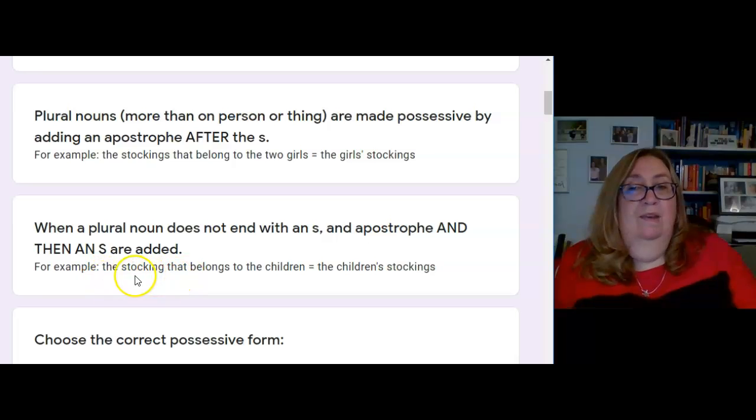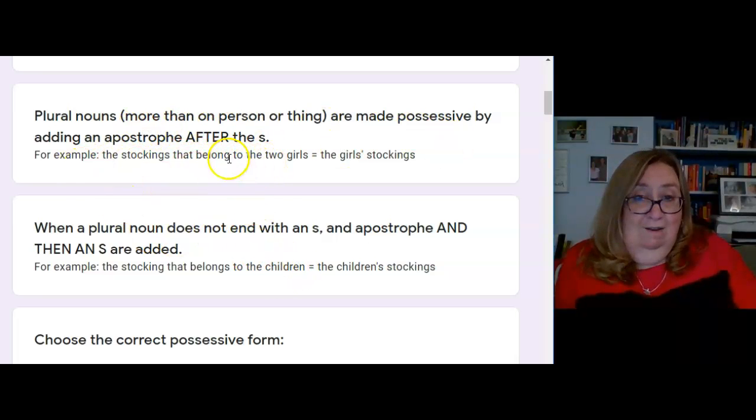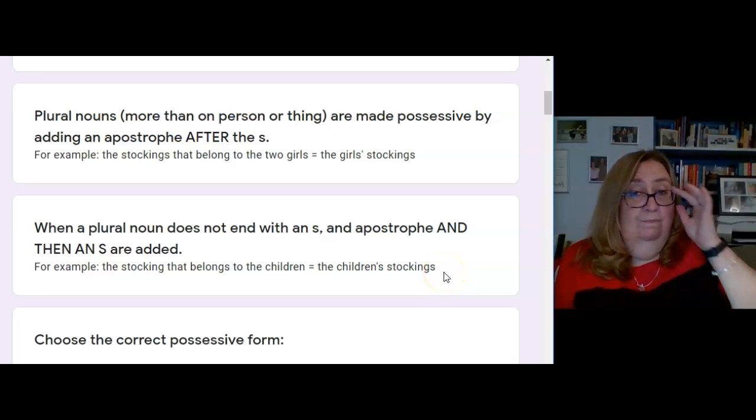When a plural noun does not end with an S, an apostrophe and then an S are added. For example, the stocking that belongs to the children. Children is plural, and up here it said plural nouns are made possessive by adding an apostrophe after the S, but there's no S. So we're going to have to say children apostrophe S and make it the children's stockings.